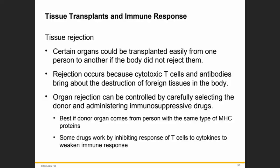So this is why the first thing we look at for any organ donor is to see the same type of HLA.